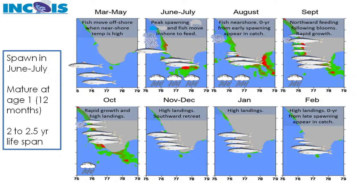This is the inception of the upwelling, and please refer to my earlier slides on what the structure is during upwelling. So that was the initiation of the upwelling, and in August the fishery is in the near shore area. You see the chlorophyll phytoplankton concentration is going high towards the north also. In September, northward feeding, so they are also migrating towards the north, and following the blooms there is rapid growth of the species happening.